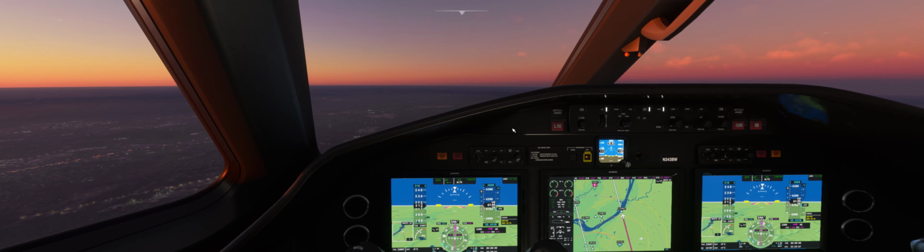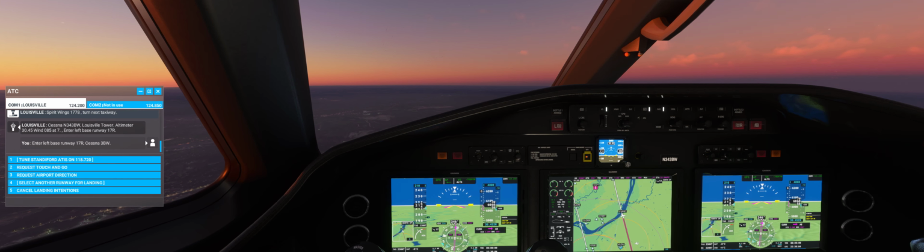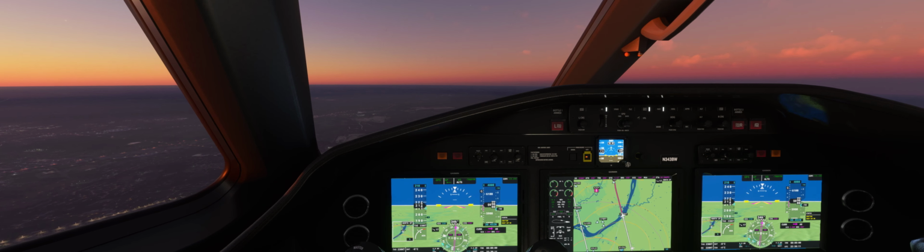Wait, what are the winds? Enter left base runway 17 right, Cessna Tree Bravo Whiskey. 085 at 7. The winds are out of the east. Hmm. Weather in Louisville, the live weather in Louisville. 41 degrees. And yeah, winds out of the east.